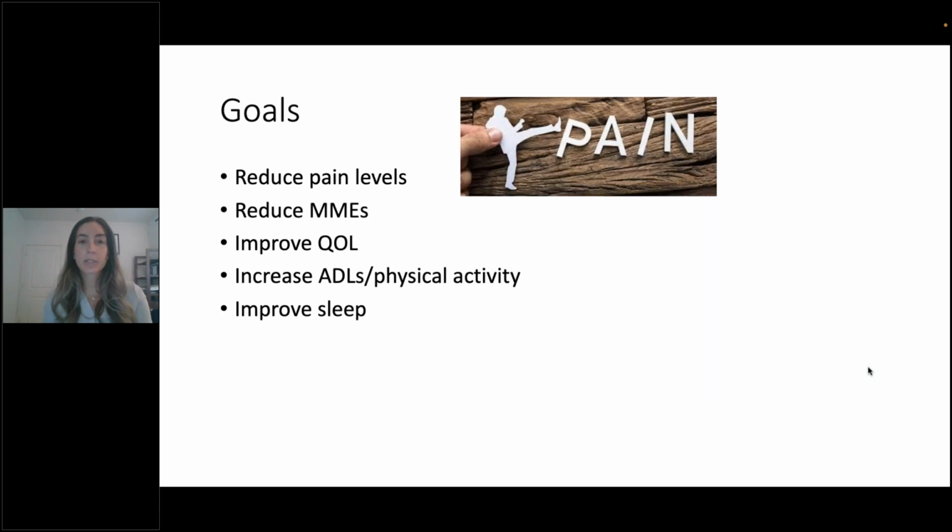All right, and then obviously the goals of neuromodulation: reducing pain levels, certainly reducing MMEs as best as you and that patient can once you get that implantable device. That's another conversation I have when I initiate that discussion: once you're implanted, we're going to maybe try and reduce those MMEs. And then, improving the quality of their life.